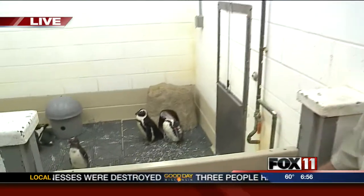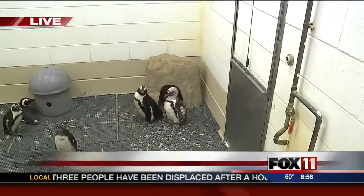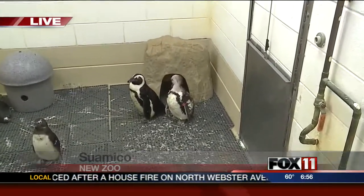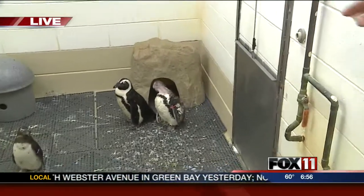Actually, we're inside out of the rain, and we're visiting with the penguins today. This is a good opportunity for us to take a look and also talk about molting in penguins. Now, you can see behind me we have Pinky. Pinky's got a band on the left side. She's a female. She's 20 years old. She's been here since 1996, and she came from the Baltimore Zoo. And she's with her other buddy right there, so they're paired up.